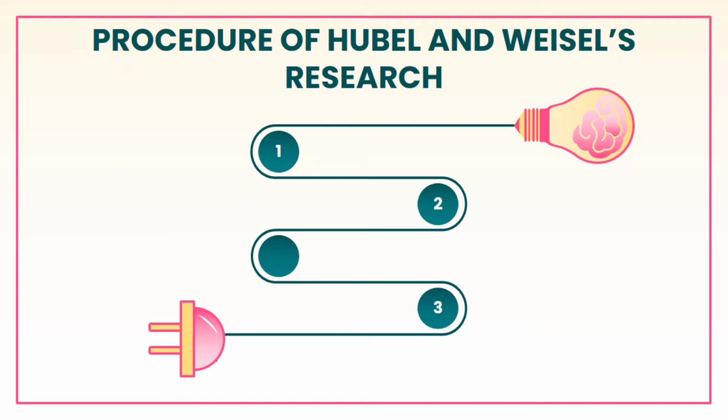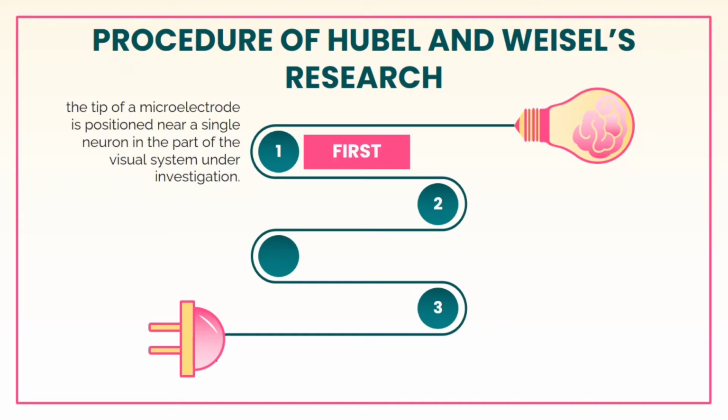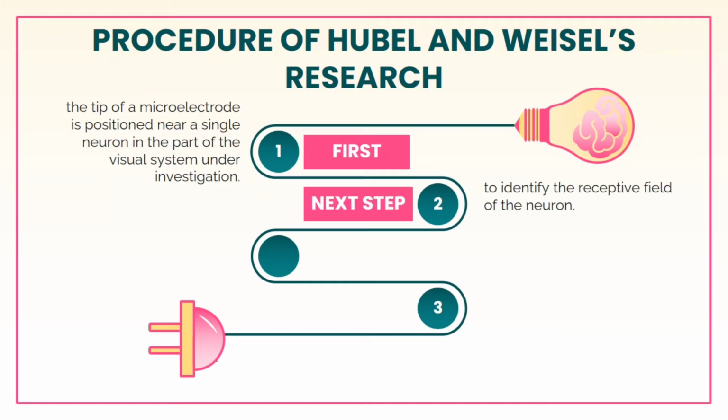So first, the tip of a microelectrode is positioned near a single neuron in the part of the visual system under investigation. During testing, eye movements are blocked by paralyzing the eye muscles, and the images on the screen in front of the subject are focused sharply on the retina by an adjustable lens. The next step in the procedure is to identify the receptive field of the neuron. But what is the receptive field?